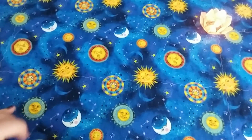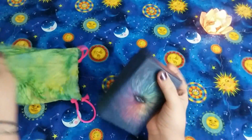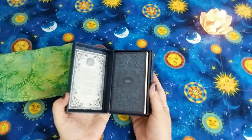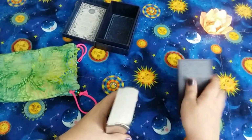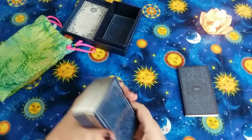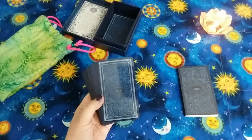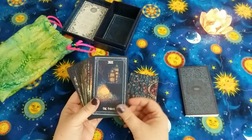Almost through this one and 2 more. Okay, so this deck is the Prisma Visions deck. Oh, I need to work with this one again because this one, I don't know, it's really pretty from a distance, which sounds really funny, but when you get it up close, at least for me, under my eyes, it starts to get a little busy feeling. But it really is stunning.